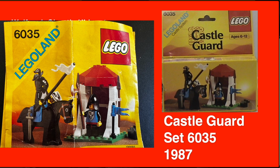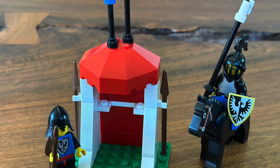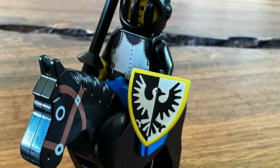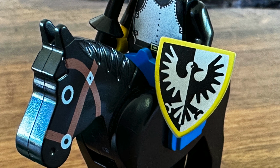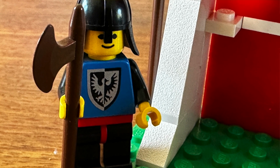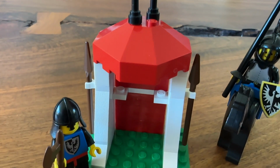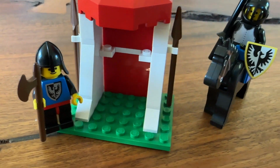It's the Castle Guard set, and this is one of my favorite sets. It has this cute little guardhouse with a red roof, a black knight in armor, as well as the guardsman knight. It had all the pieces. I paid $30 for this set. I considered it a bargain. It came again with the directions.